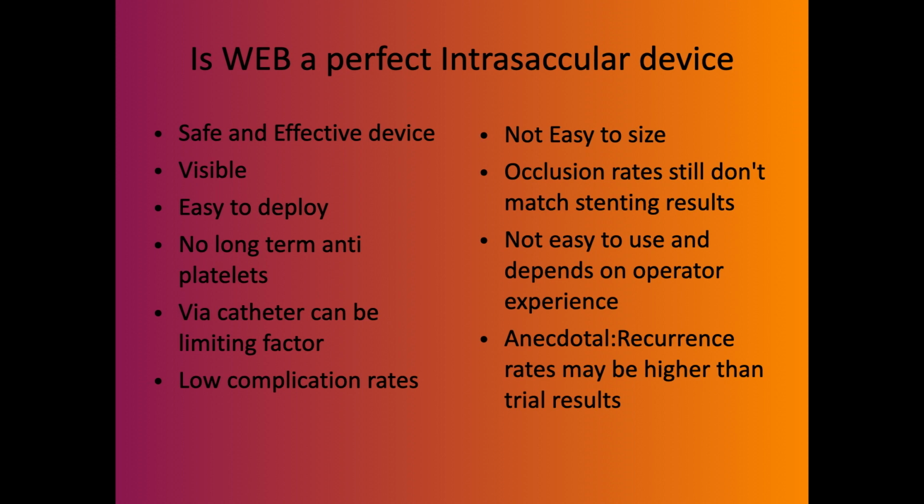So the question is if the web is a perfect intrasaccular device. There are pros and cons. It is safe, it is visible, easy to deploy, doesn't need long-term antiplatelets, and has a low complication rate. But it is not very easy to size. Tufail told me that even as a very experienced user, he sometimes makes mistakes. So the occlusion rate is still not as good as with a stent in the long term, and it depends on operator experience and also recurrence rate.